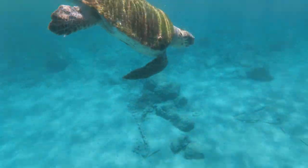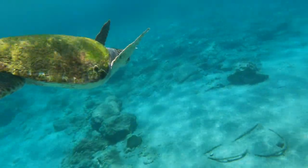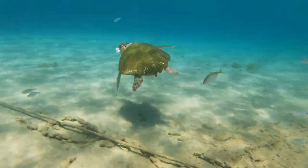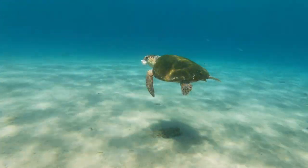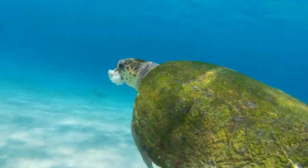Loggerhead turtles are massive and weigh in at 230 kilograms. They dive down to depths of 230 meters in order to regulate their body temperature. They live well over 100 years old, feeding on a combination of jellyfish, mollusks, crabs, and sponges. The females nest every 2 years and lay between 40 and 190 eggs per clutch.